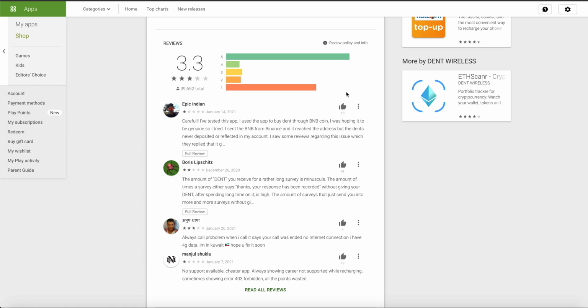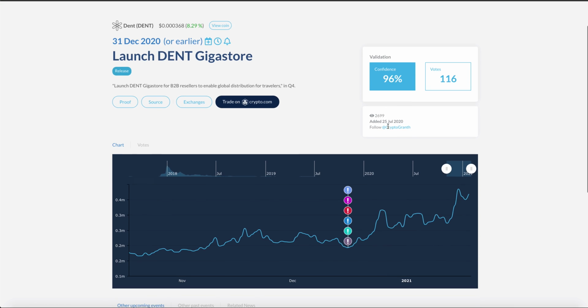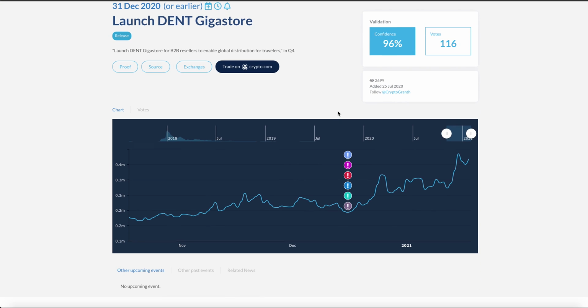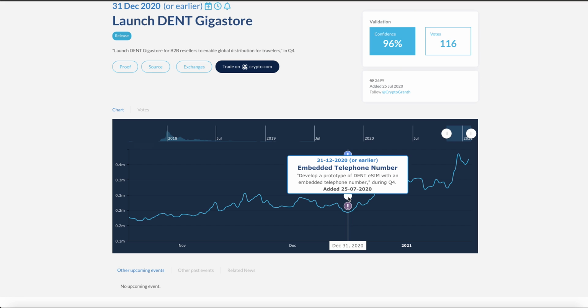And there is another fourth part to the ecosystem which is getting launched in the next couple of months. If you go to this particular portal, CoinMarketCal, the sentiment, the confidence level of the community, is at 90% at the moment, which is pretty huge. When I saw it last time it was 66%. Now it seems the confidence level has increased a lot, and that's one of the other reasons why we are seeing quite a lot of momentum in the price of DENT. You can see here there is quite a lot of things coming up in the next 6 months. They are planning to add eSIM benefits, and they are trialing an embedded telephone number as well. And more things are coming out.